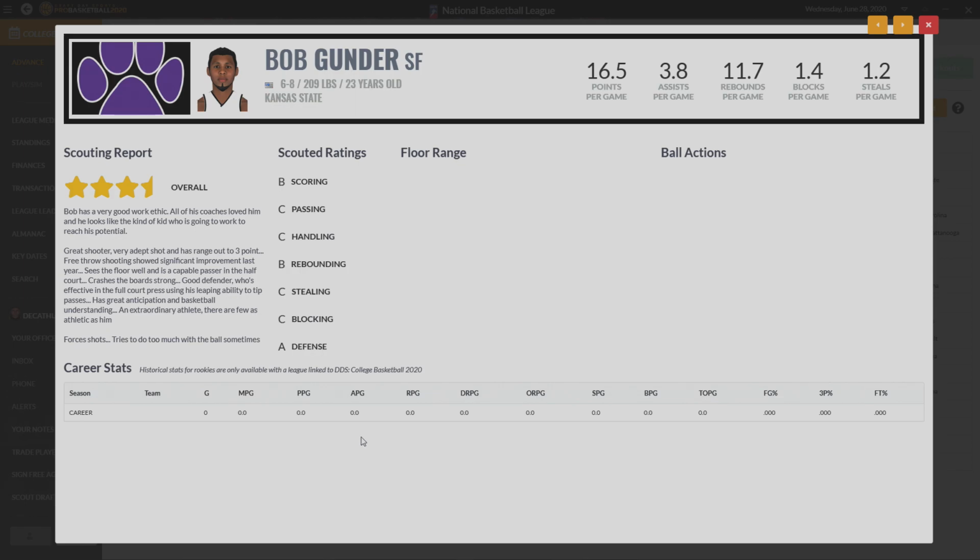Loved him. Great shooter. Very adept shooter. Has range. 3-point free throw shooting showed significant improvement last year. Sees the floor well and is a capable passer in the half court. Crashes the board strong. Good defender. Is effective in the full court press, using his leaping ability to tip passes. Has great anticipation and basketball understanding. An extraordinary athlete. There are few as athletic as him. Forces shots. Tries to do too much with the ball sometimes.